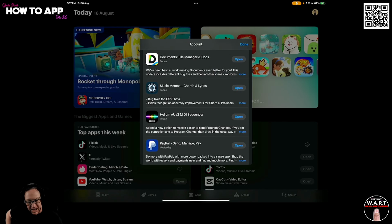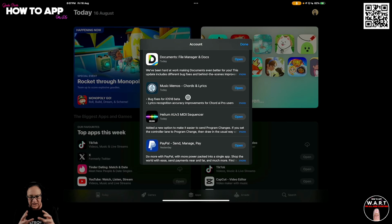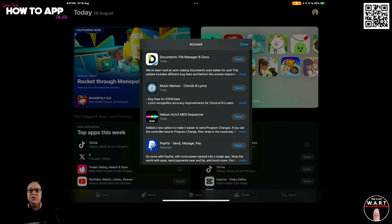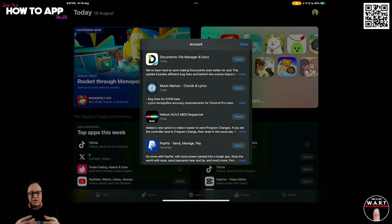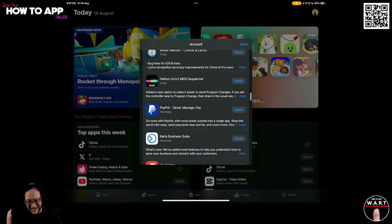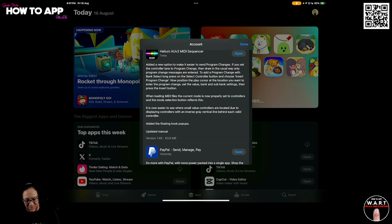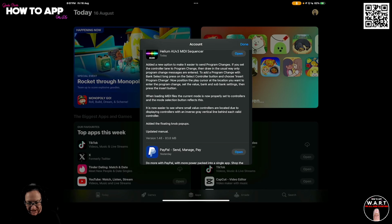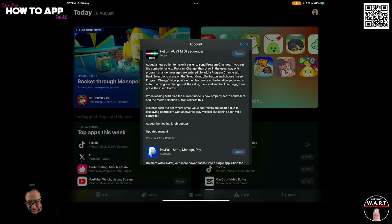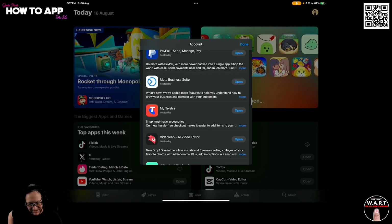It's fantastic. Music Memos is a smaller mixed down version, like a condensed version of Cord AI. You don't have the ability to use YouTube and such to transpose music, but that's had an update as well. Helium got an update. Oh, look at all the changes here. Added a new option to make it easier to send program changes if you set the controller when loading MIDI files in current mode. So a bunch of updates. I'm not going to read them all for you. You can work it out yourself. You know what I'm saying?